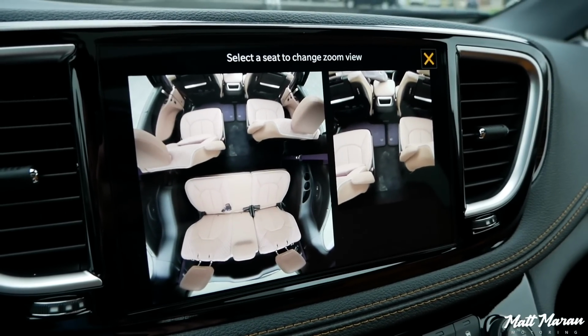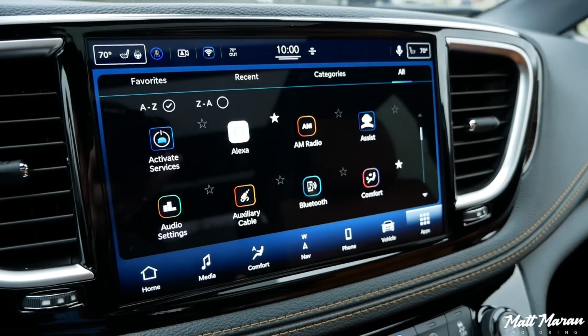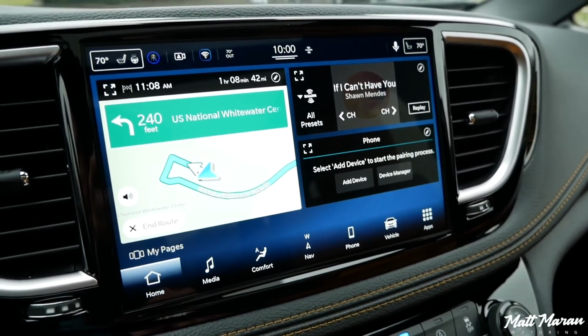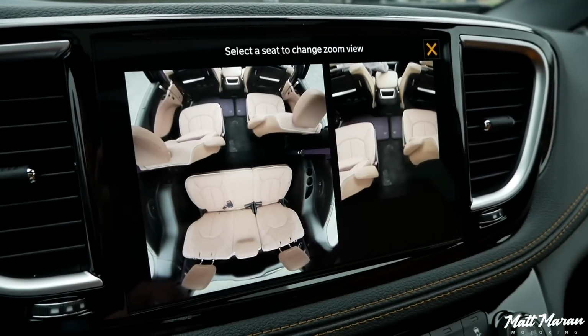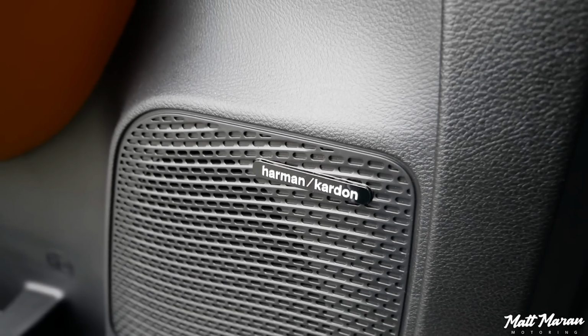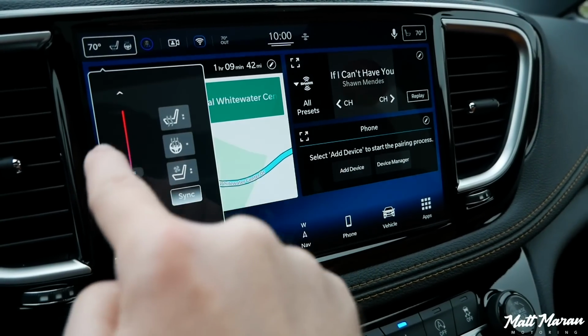This system also has Amazon Alexa built in, so that you can control whatever Alexa enabled devices you have through the car here, which is a very cool touch. And this system is also paired up with this Harman Kardon 19 speaker stereo, which has a 10-inch subwoofer and really gives you a dynamic sound experience too. But yeah, this whole system just works really great.